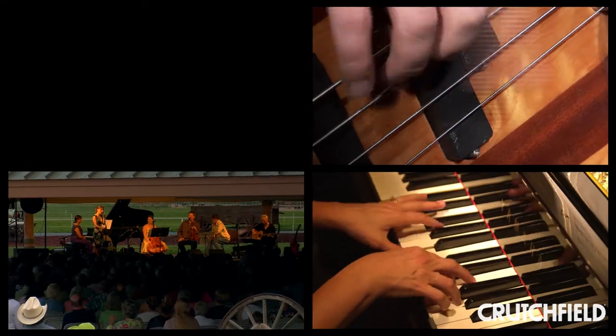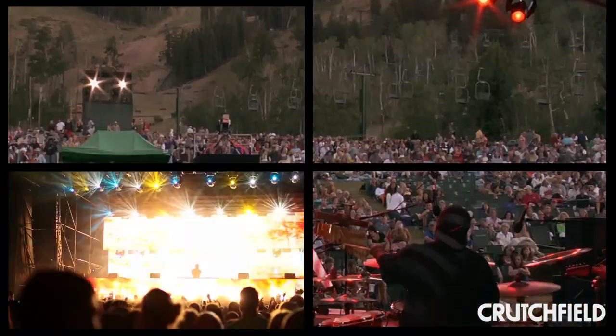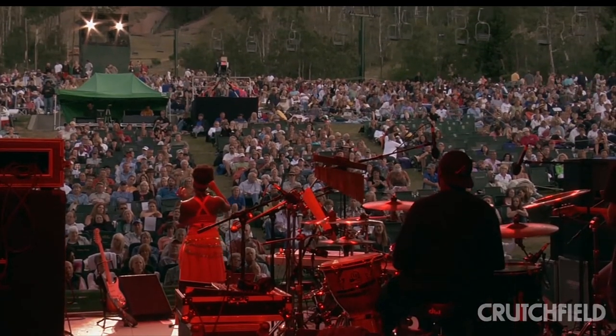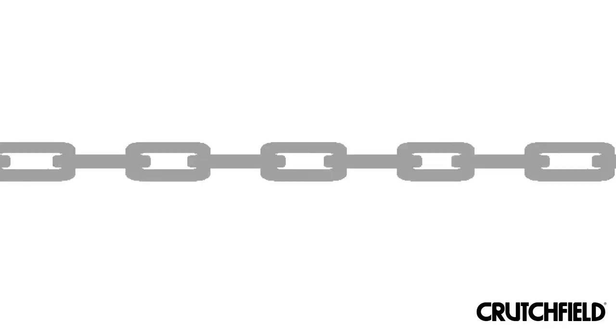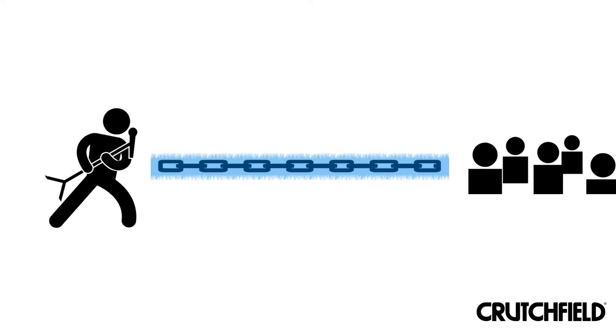No matter what kind of performance or where you're performing, you want to be sure that your audience hears you at your best. That's where Pro Audio Gear for Live Sound comes in. A live sound system is made up of several different pieces of gear, all of which work together to mix and amplify your sound. Think of it as a chain connecting you to the audience.